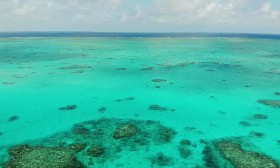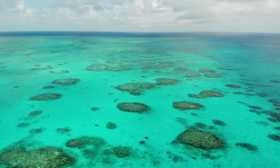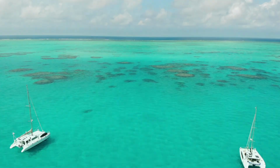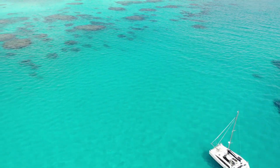I love the distinction between the colours. The dark blue in the distance is deeper water breaking over the long line of coral bordering this tranquil oasis, with that beautiful turquoise of relatively shallow water reflecting the blue sky off the sandy bottom, with coral bommy scattered throughout. It's just breathtaking.